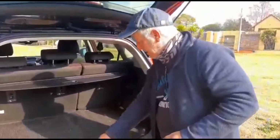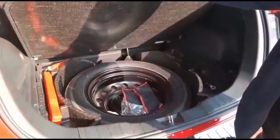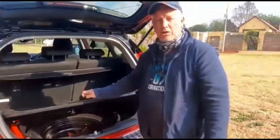That's nice. Ample boot space. You've got everything that you should have in the boot. You've got your jack, you've got the spare wheel. Also, you can store things in here. There are little storage pockets in here as well, which is nice.